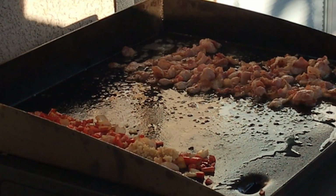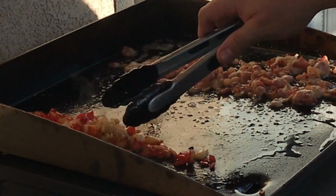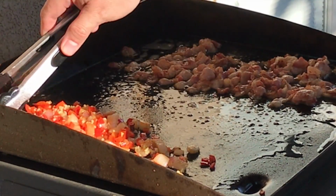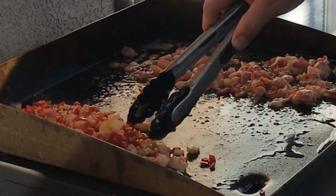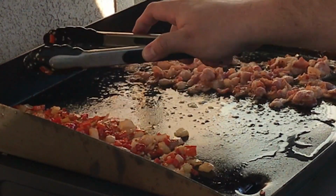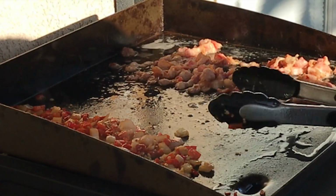Because no one wants bitter, burned garlic. So we're gonna mix all these up, get those incorporating together, getting them all to know each other. Sorry, the sun's right behind my back. I'm trying to cast a shadow over the Blackstone so you can see what's going on.